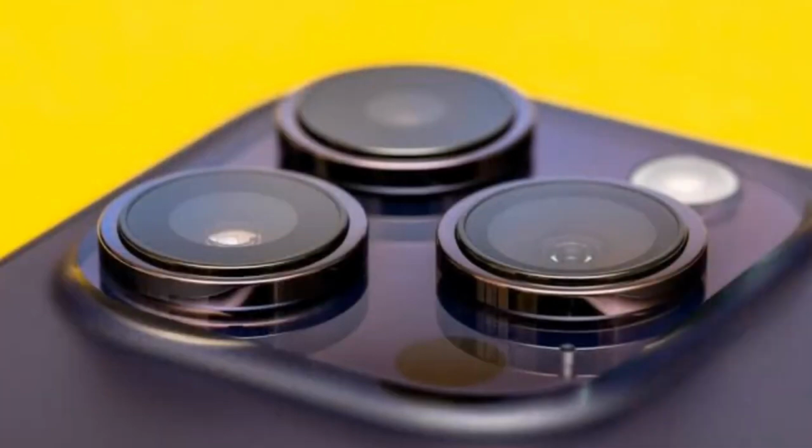Okay, so listen, one thing that I don't like about the 14 Pro Max, which I just don't get why, is this. Do you notice it? The cameras. There's something wrong with the cameras. And I know what you're thinking. What are you talking about, bro? There's nothing wrong with the cameras.